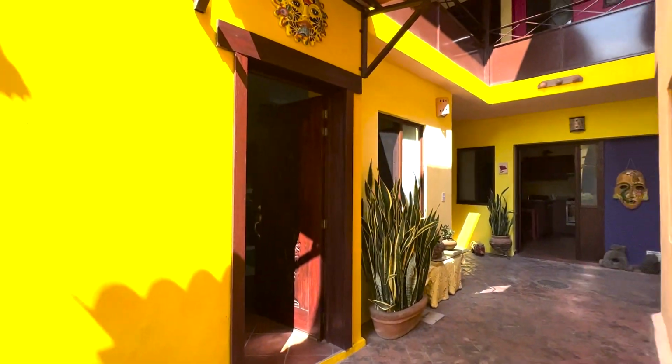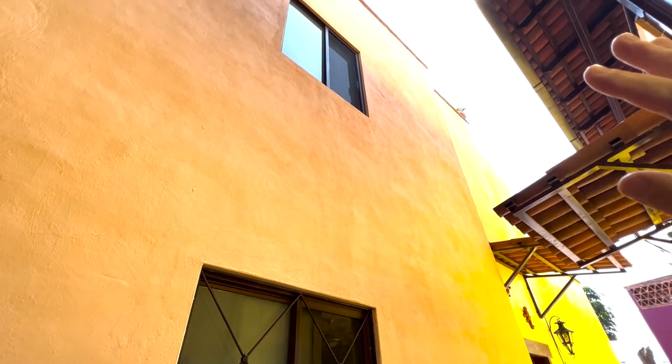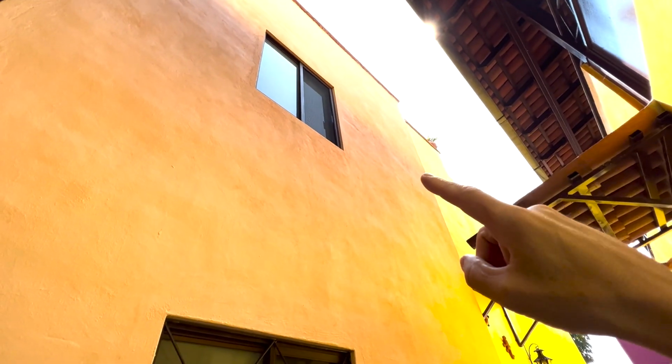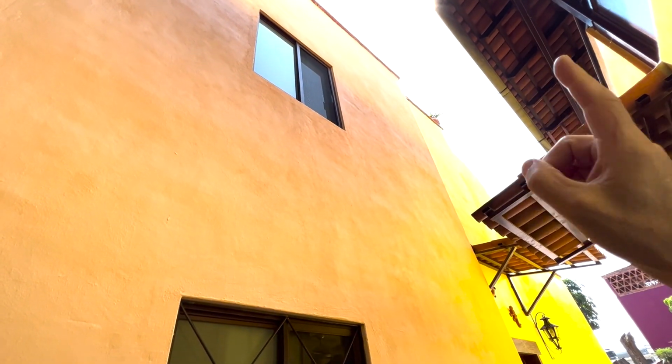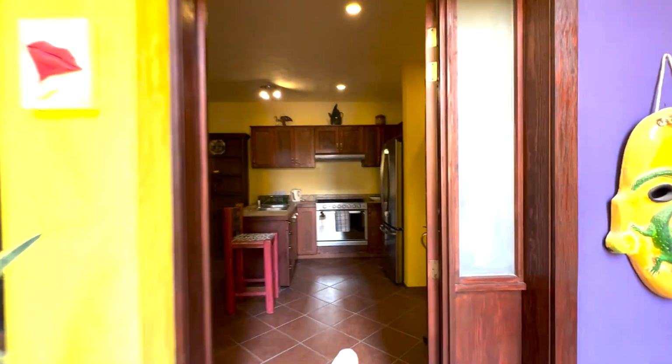This is the second one of 6, or the second apartment of 3. The second part to this apartment, the one at the bottom, is on top, where you'll find another bedroom and a full bathroom. Let's take you into the third one here.